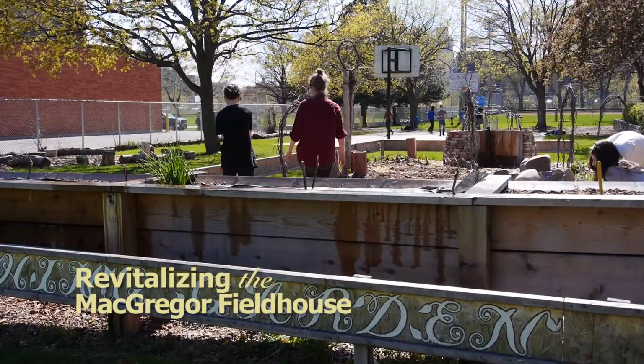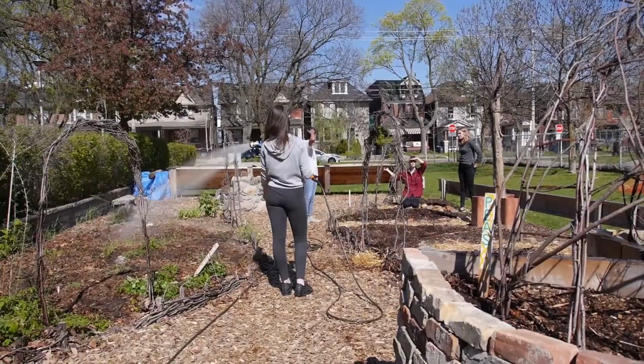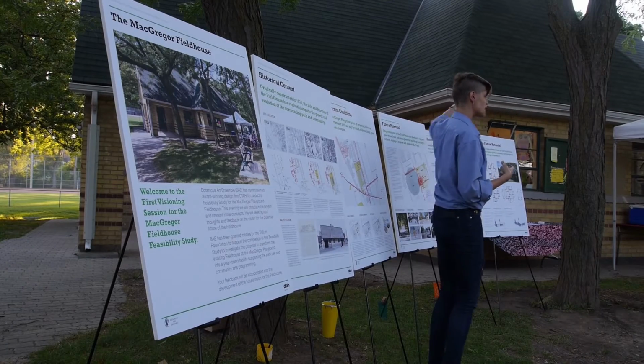Public projects, public engagement is a big part of the work that we do, and so opportunities to really understand a place before you start to suggest change is a big part of the design process that we undertake.